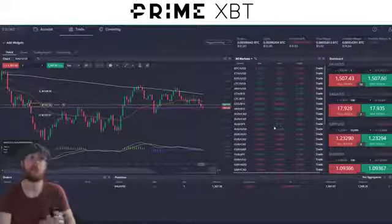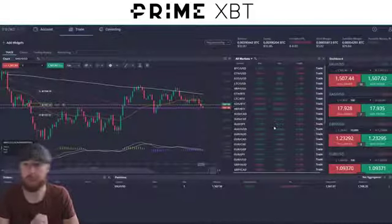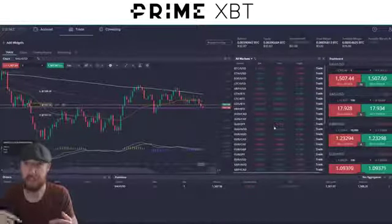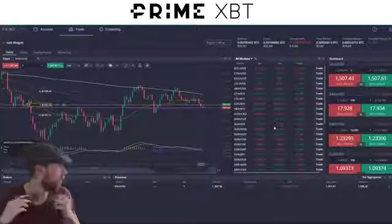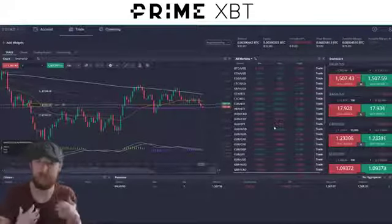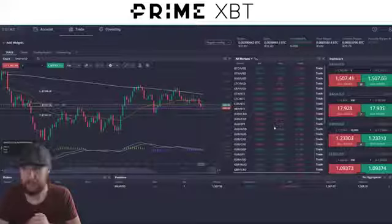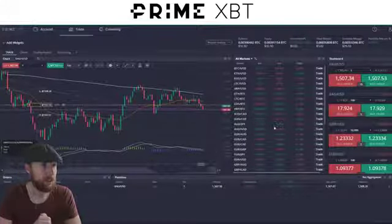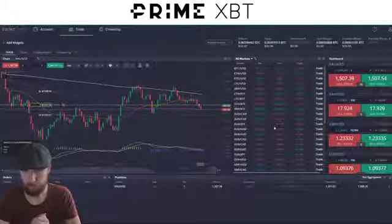If you're not used to using a platform, you've got to use small amounts. Simple as that. If you're not used to trading certain assets, use small amounts. Always do that. Got to build. So we'll see what happens. It's looking okay at the minute. Who knows? We shall see.